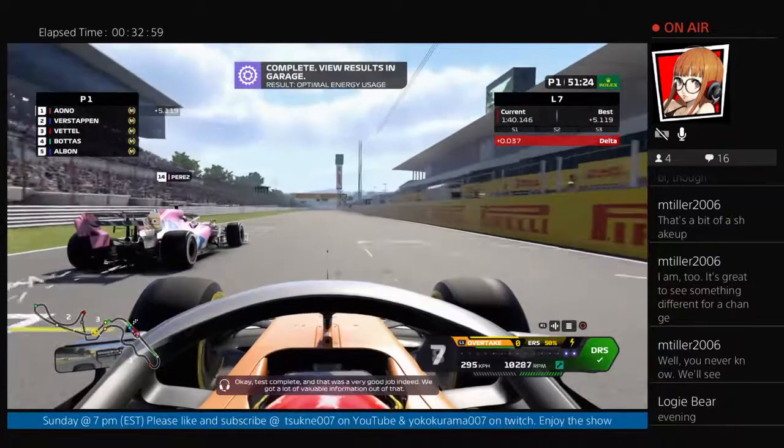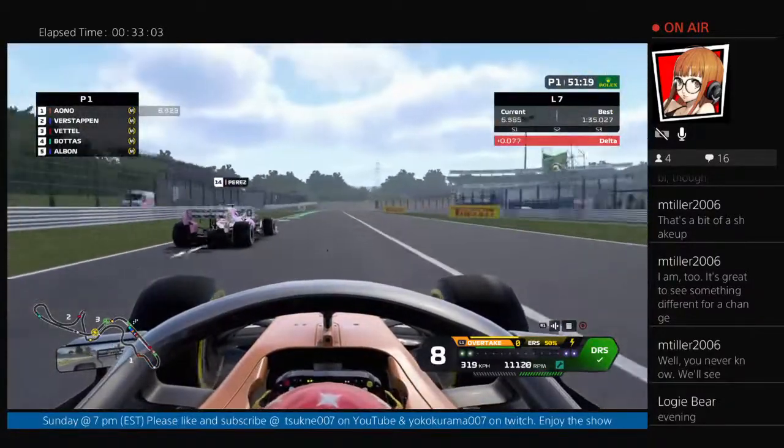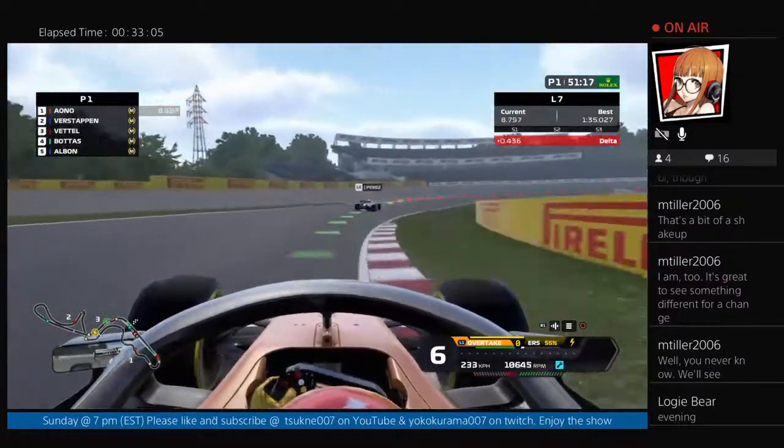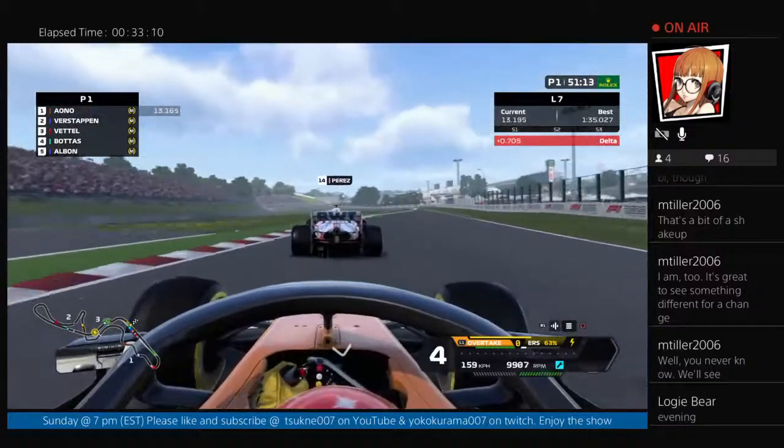Okay, test complete, and that was a very good job indeed. We got a lot of valuable information out of that. Box this lap. Right, come in at the end of this lap.